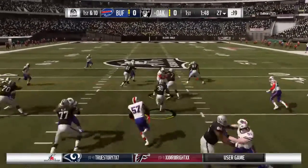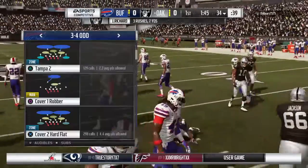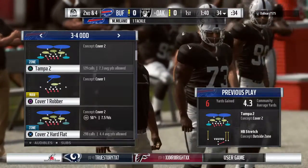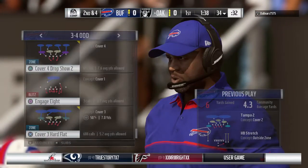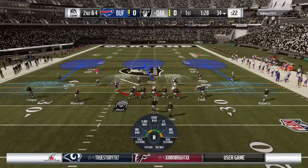Now a handoff to Richard. And he'll take this up near the 35, maybe the 34. He'll get a nice chunk there on the first down run, and it's 2nd and 4. A quick burst there, and he nicely bit off a pretty decent gain. 7:34.